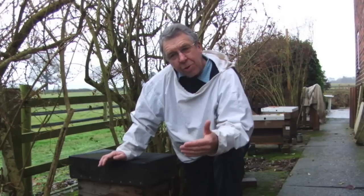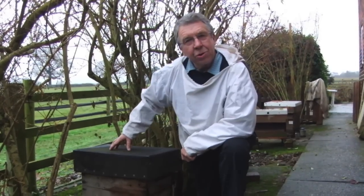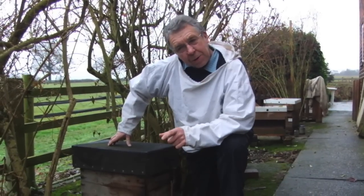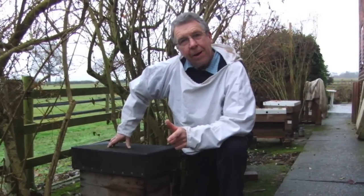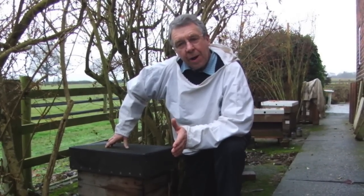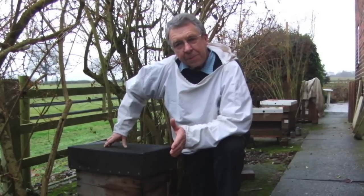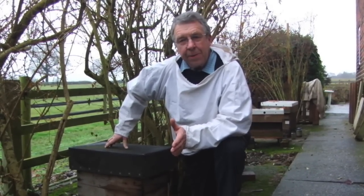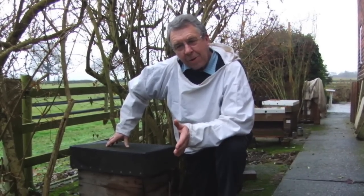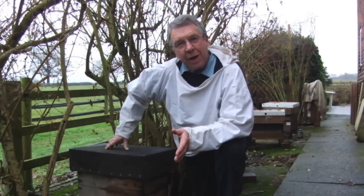And then the two frames we dropped inside this, what I call a nucleus box, together with some more drawn foundation. Because by this time it was into October, I had serious doubts whether they would survive the winter. But I fed them with syrup, as much syrup as I could, and then we have to leave it to Mother Nature. And of course we've had the worst winter for many, many years, and although it may seem a joke, I actually took this nucleus box into the greenhouse to give them some extra protection.